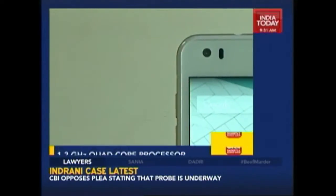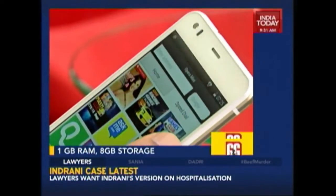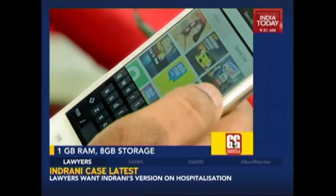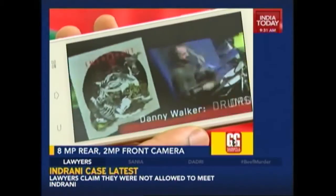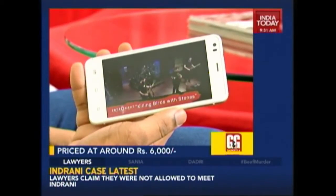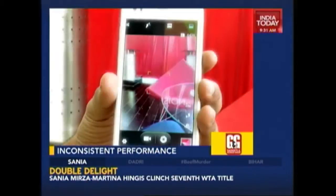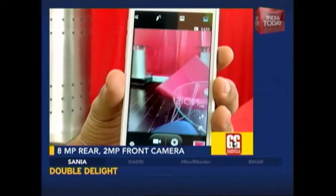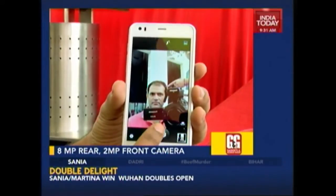Performance of the device is not fantastic, but it is good. You have 1.3 GHz quad-core processor with 1 GB RAM. Multitasking should happen. The performance is a little inconsistent. You get an 8-megapixel autofocus camera with LED flash at the back, which clicks acceptable pictures. At the front, you have a 2-megapixel snapper for clicking those awesome selfies.